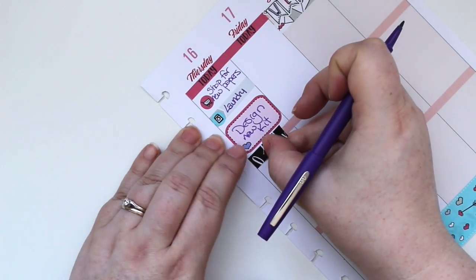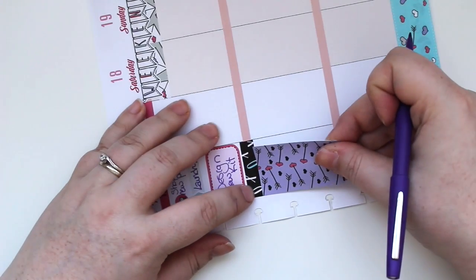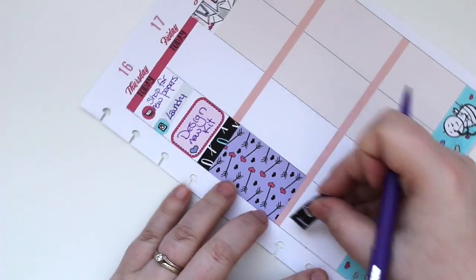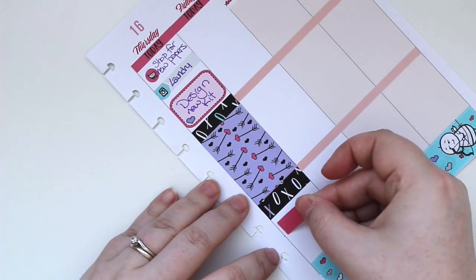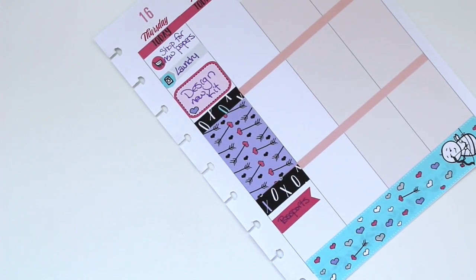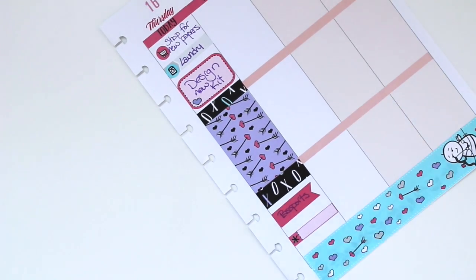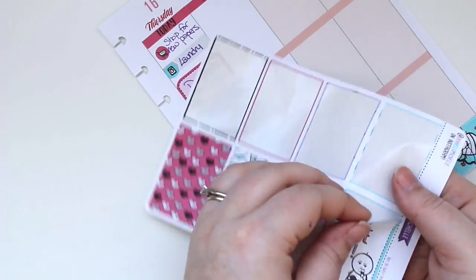Also threw down an adorable laundry sticker layer on top of an appointment label, because I was doing laundry. And now I'm adding some decorative washi and then a full box and then the same kind of washi. I kind of liked how that turned out. I don't love that it's kind of floating in the middle of nowhere, but it makes a chunk out of the day. So I don't know if I'll do that again in that same way. I like the way it looks, period, but I don't know if I love the way it fits in with the whole week. So, you know, we're going with it.